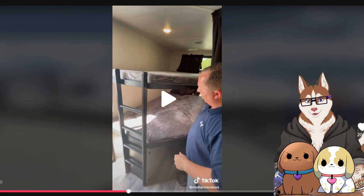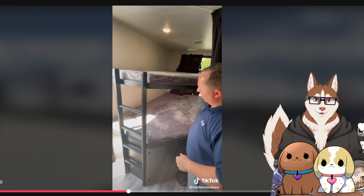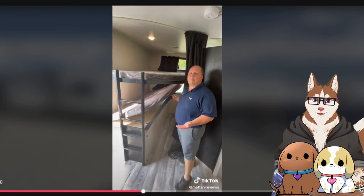I don't love it. I guess this is fine. It's very close. Teddy Bear series mattress, and this folds up. You know why? More storage.